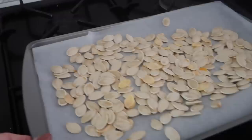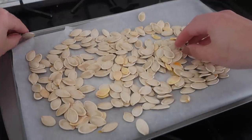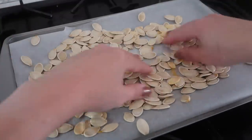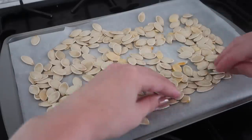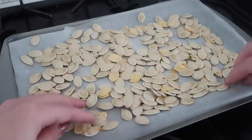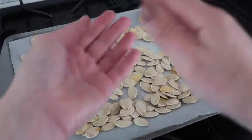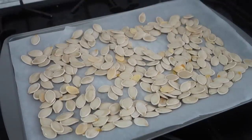So I've just lined the baking sheet with some greaseproof paper, and I'm just gonna pop some olive oil, salt and pepper, see if I've got paprika. I'm not sure if I have. If I have, I'll add some of that on as well. And then just bake it for about 10 minutes or so.